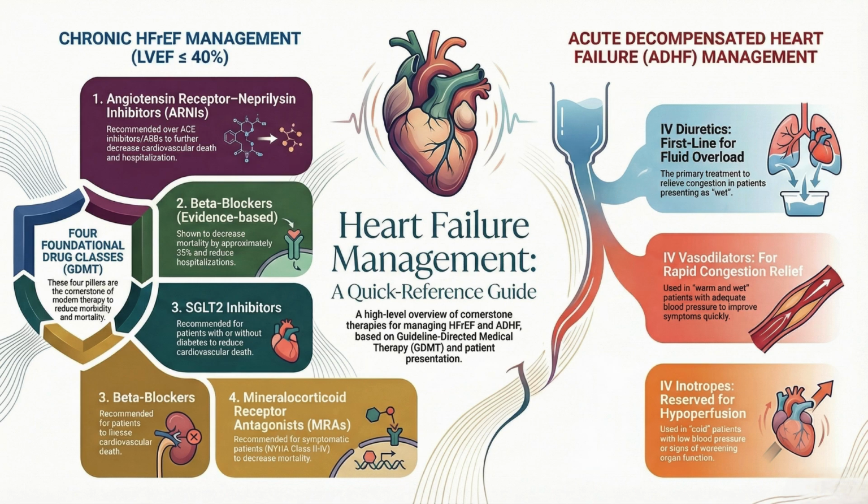But there's a big safety warning when switching a patient to an ARNI, isn't there? A critical one. You must have a 36-hour washout period after stopping an ACE inhibitor. If you don't, you risk life-threatening swelling called angioedema. It's non-negotiable. Okay, pillar 2, beta blockers, blocking that adrenaline overdrive. Crucial. They reduce mortality by about 35%. But, and this is key, only 3 have proven benefit: carvedilol, metoprolol succinate, and bisoprolol. Using the wrong one is a mistake.